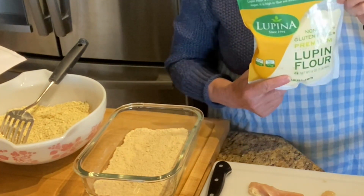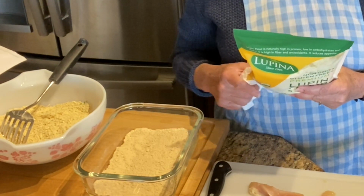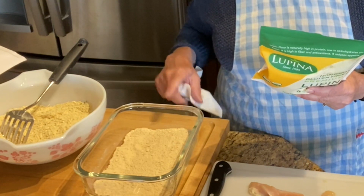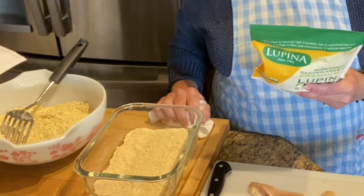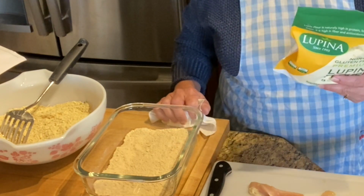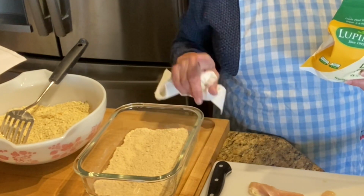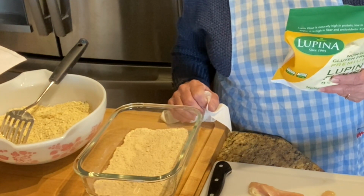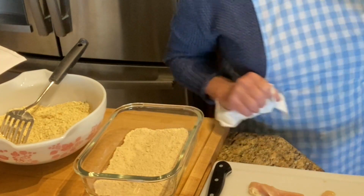The lupin flour, which is kind of the key ingredient on this, has total fat is 2 grams, cholesterol 0, sodium 1%, potassium 10%, which is kind of good. Total carbs are 12 grams, but out of that, 11 grams are dietary fiber. So you're only getting 1 net gram of carbohydrates, which again is really, really good if you're on keto.